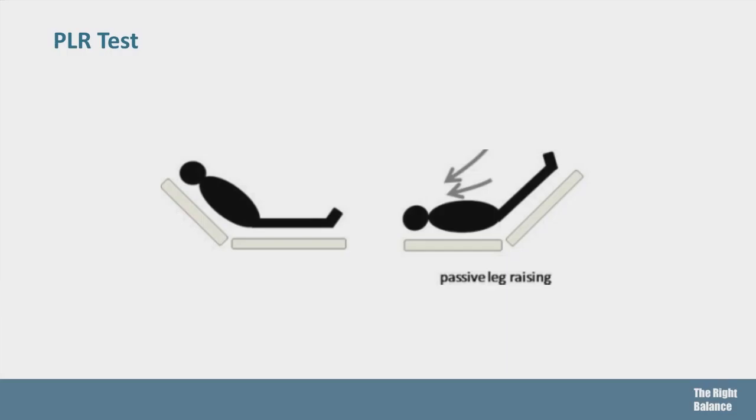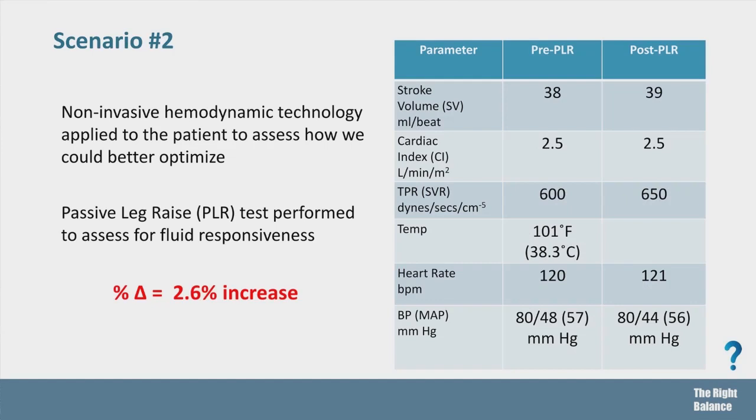So we went ahead and did our passive leg raise. And after the passive leg raise, let's look at what we got. So our stroke volume only increased by 1. So we went from 38 to 39. You guys, it's simple math. When you do that, 1 divided by 38, you get a 2.6% increase. So as we know, based on our algorithm, usually if you're volume responsive, we want to see about a 10% response. Cardiac index stayed the same.